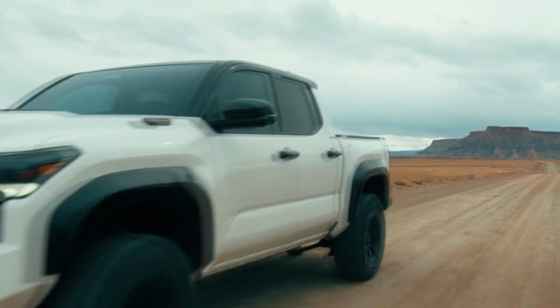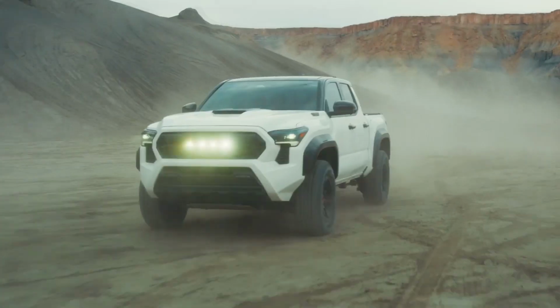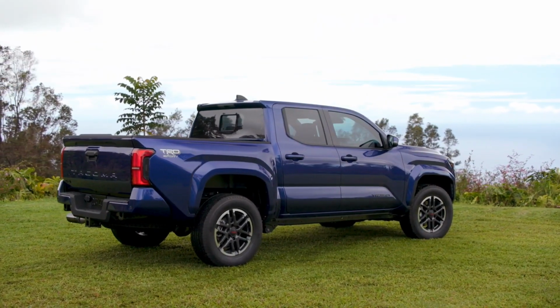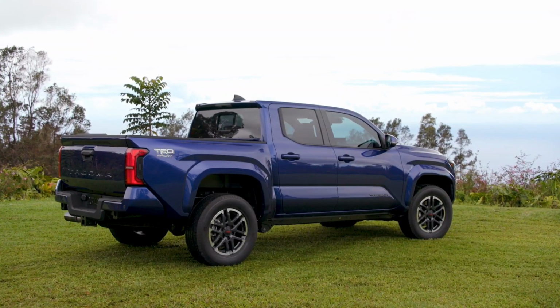The fourth generation of the midsize pickup truck, the Tacoma receives a complete redesign for the 2024 model year. Updated powertrains, upgraded amenities, and a wider range of trim levels are all included in this year's Tacoma, including the recently released Trailhunter that is designed for traveling adventurers.